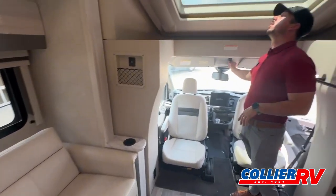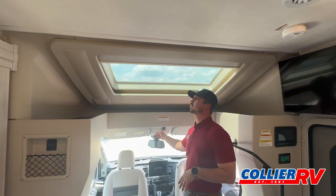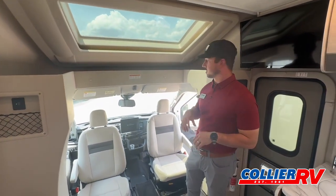You've also got this sunroof right here. So electric shade, extending and retracting. It's going to bring in a lot of natural light and kind of open up the space.